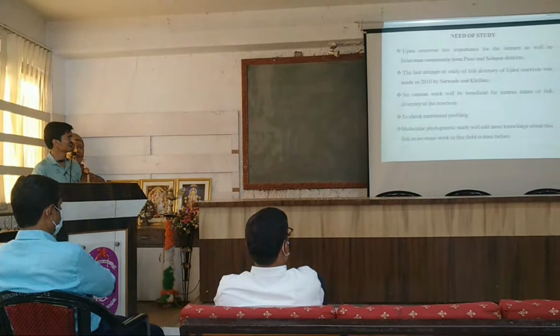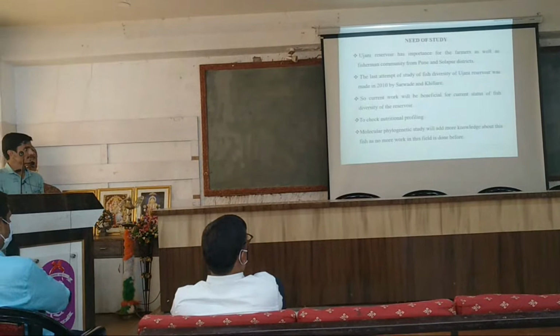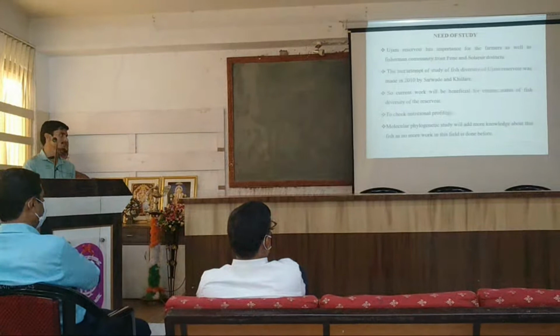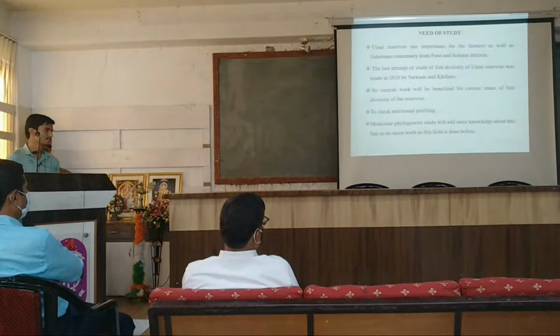Then the need of study. Why conduct this study? Ujani reservoir has importance for the farmers as well as the fishermen community from Pune and Solapur districts. The last attempt to study the fish diversity of Ujani reservoir was made in 2010 by Sarode and Khilare. So the current work will be beneficial for the current status of fish diversity of the reservoir, and to check the nutritional profiling of the Chanda nama fish, and also the molecular phylogenetic study will add more knowledge about this fish, as no work in this field has been done before.